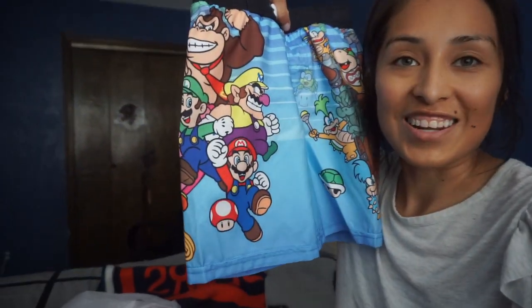But my husband said that they'll probably pull out the water slide for the kiddos, so I went ahead and got them some things. I got Max some short trunks, and of course they had to be Mario. I thought these are so cute. And then Mia, I got her, hold on, let me see if I can show you guys this way.